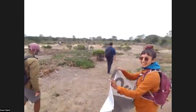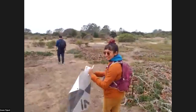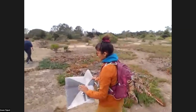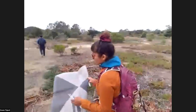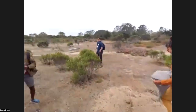Okay, so we have a ground control plate. We're going to put it out on the ground so that we'll mark this plate with a GPS, and then the drone will take a photo of this plate, and we'll be able to geo-reference the drone image later based on the GPS point and the ground control point. Awesome. All right.